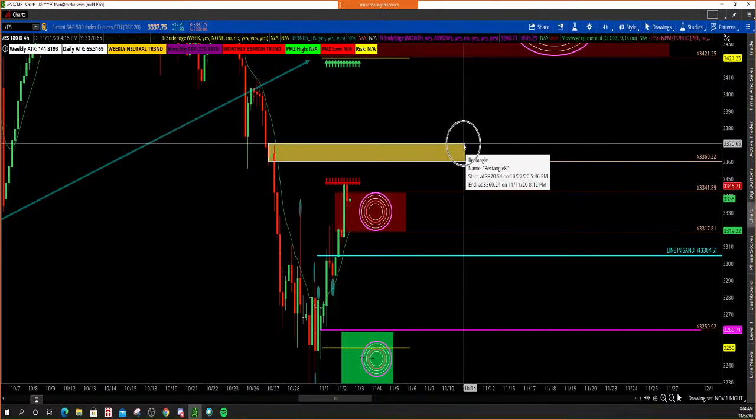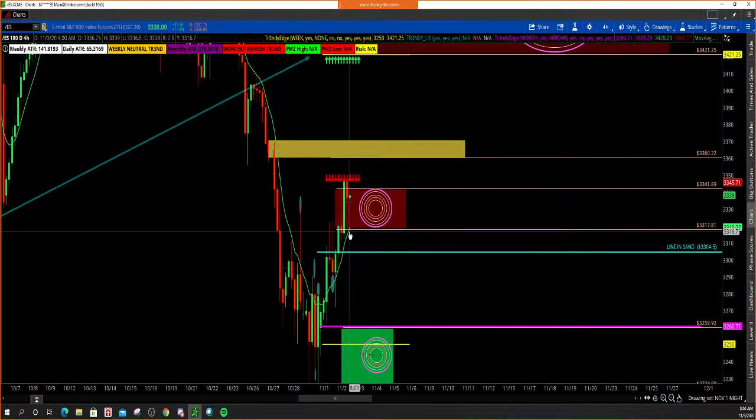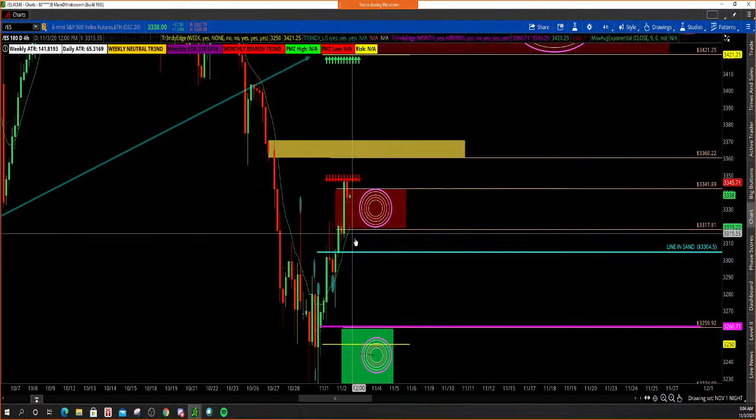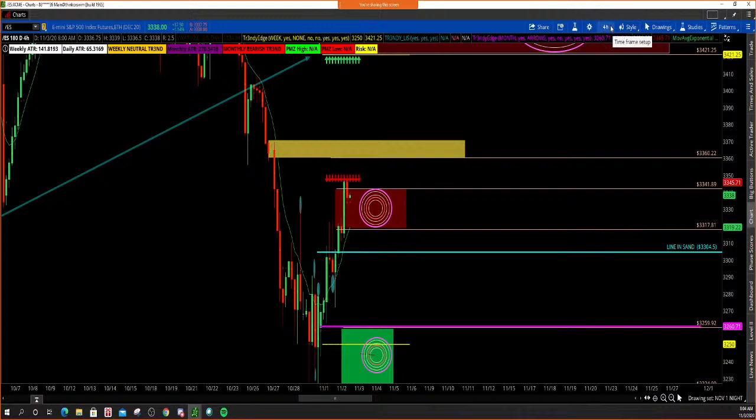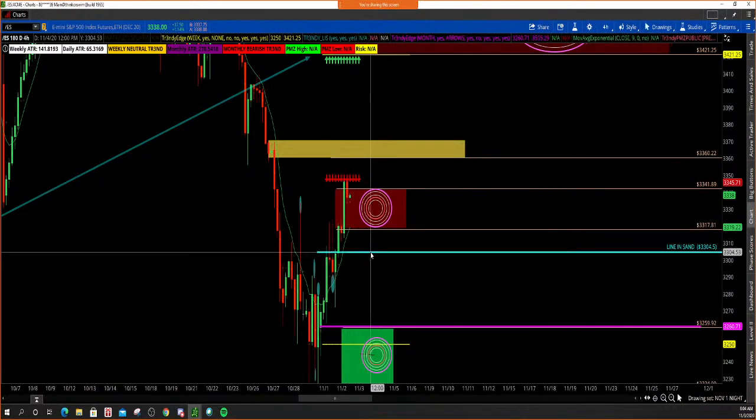So right here, 33.71 really, okay? So that's what I got there. If we break down below the 9 EMA, and we start to close, if we start to break down here, go to a smaller time frame, and right underneath the 9 into the line in the sand.